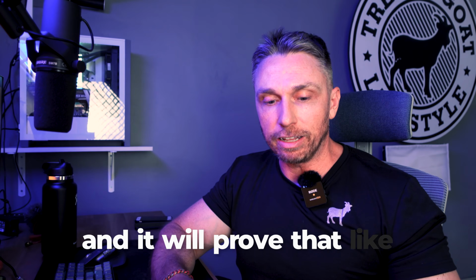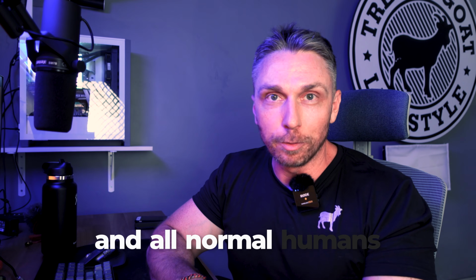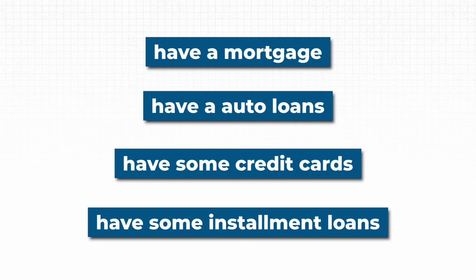And it will prove that, for whatever reason, banks love to see what I essentially think is a normal human, and all normal humans apparently have a mortgage, they have auto loans, they have some credit cards, some installment loans or personal loans, things like that, right? So again, that just plays into that.